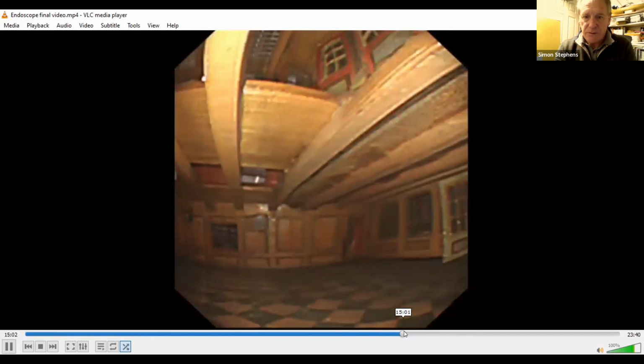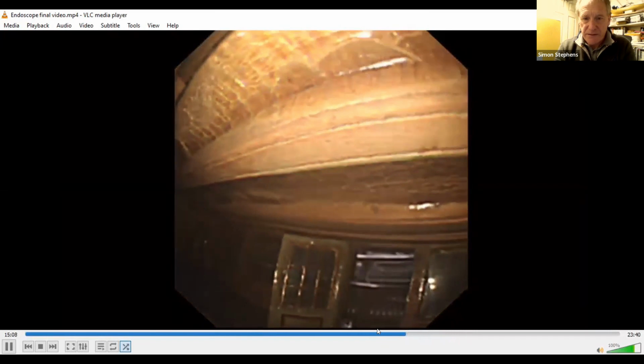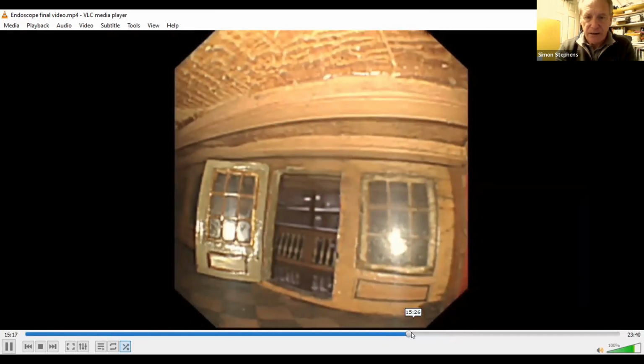So I'm moving this on a bit because there we are. That's the door where that came in from the other side. You can see the glass on the inside of the frames. So this is the view you would get from inside the model looking out over the stern gallery.